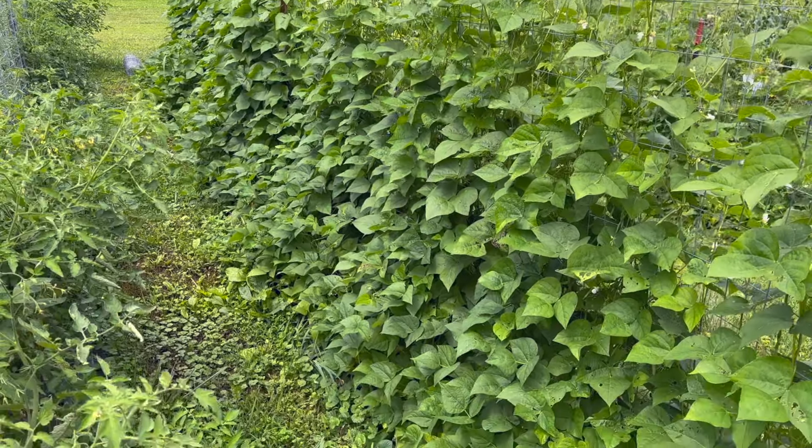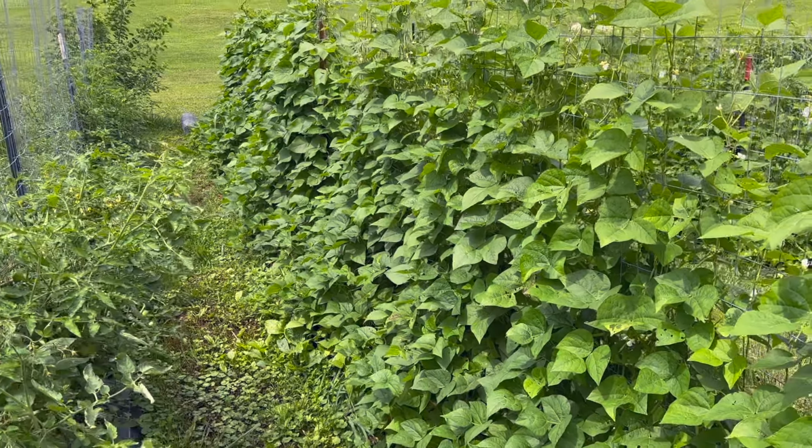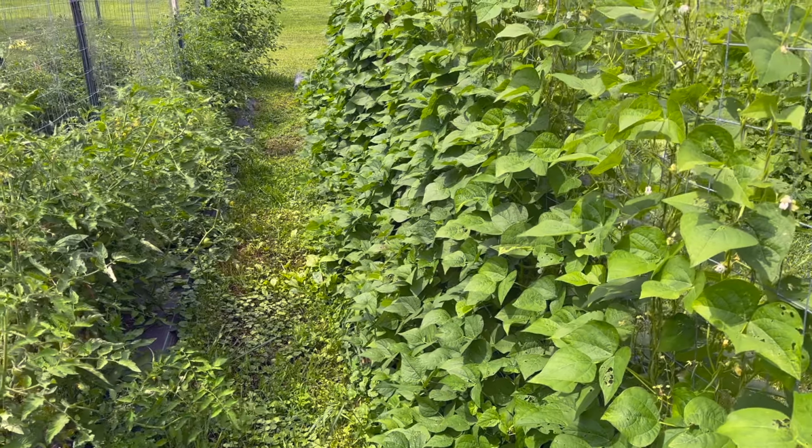And the green beans have really just taken over the center of the garden here. The plants are massive, the beans are coming in. Marty's been getting about 2 quarts a day. She just picked half a row and already had to empty her basket, so I'm thinking we're gonna get 6 to 8 quarts of green beans today.